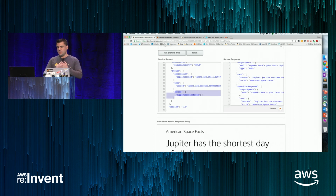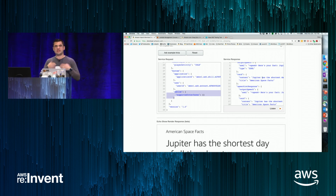Okay? So you've got that skill, it's out there, it's certified, it's running on your customers' devices, and now you want to update this to detect if it's screens, but only keep one skill that will dynamically generate visual information if it finds it.